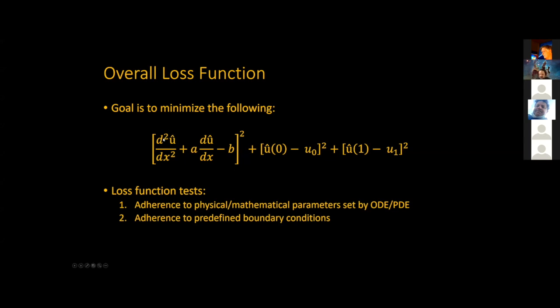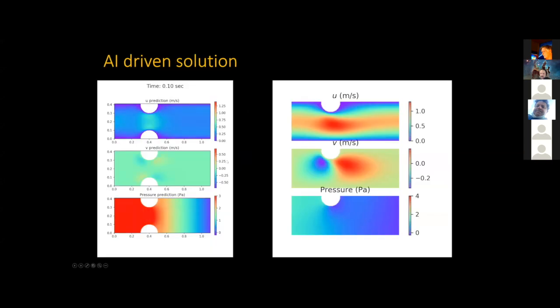It doesn't matter what you're doing, because even with the simplest of the AI, you always calculate derivatives in order to minimize your function. And here, what you see is almost like real-time predictions of, in this case, the velocity in this direction, velocity V in the Y direction, and the pressures.